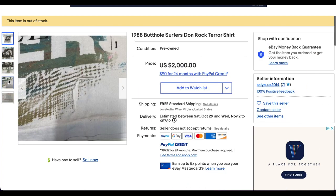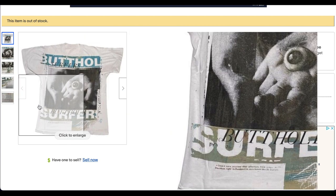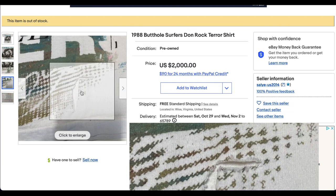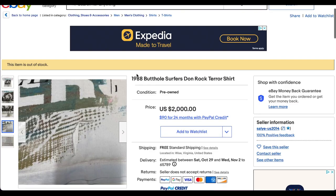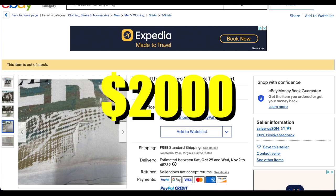They only show the front side, which I imagine is probably the only side that has any printing on it. Looks like there is a hole here, but whatever. When you have a t-shirt this rare with this much provenance, that's pretty sick. This one sold for $2,000 as well.